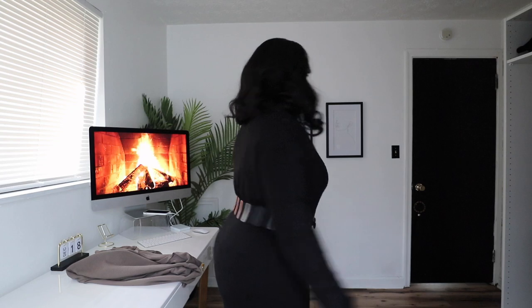So like I said, y'all, I'm not going to lie, I was highly impressed with the quality of this dress. I was not expecting this. And like I said, it pretty much goes all the way down, a little bit past your knees. So cute. I mean, so classy. I just love this. And this is how the back looks.